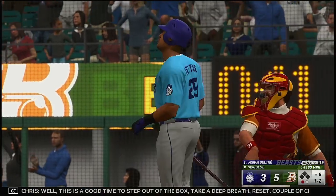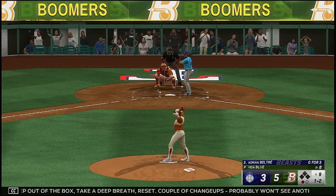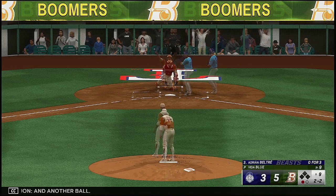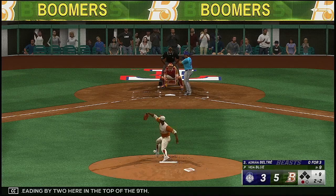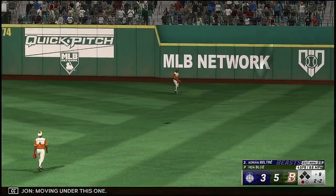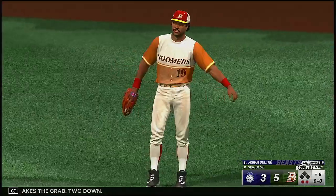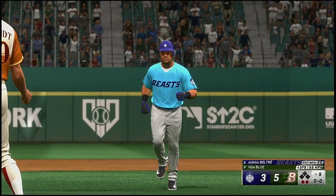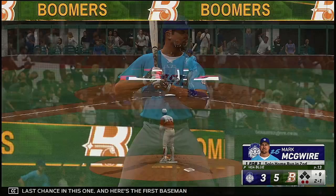This is a good time to step out of the box, take a deep breath, reset. A couple of changeups. Probably won't see another one here. And another ball. The Boomers leading by two here at the top of the ninth. High in the air, out to right. Moving under this one. Makes the grab, two down. The first baseman, number 25. So it's their last chance in this one. And here's the first baseman, Mark McGwire.